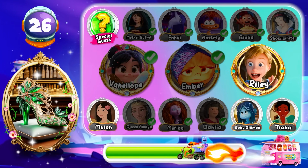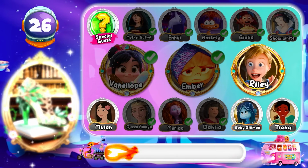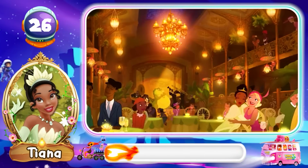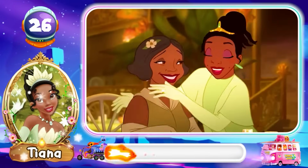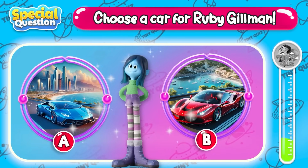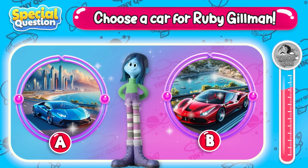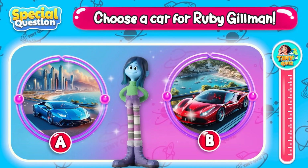Round 26. I believe you can guess this character. Awesome! The correct answer is Tiana. Car for Ruby Gillman. Wow, what a sleek design! Which one do you prefer?